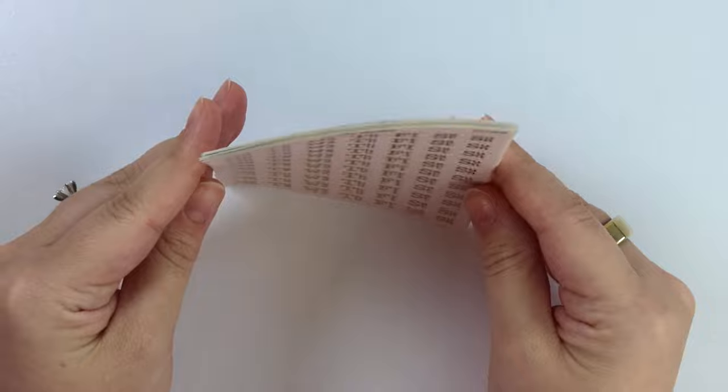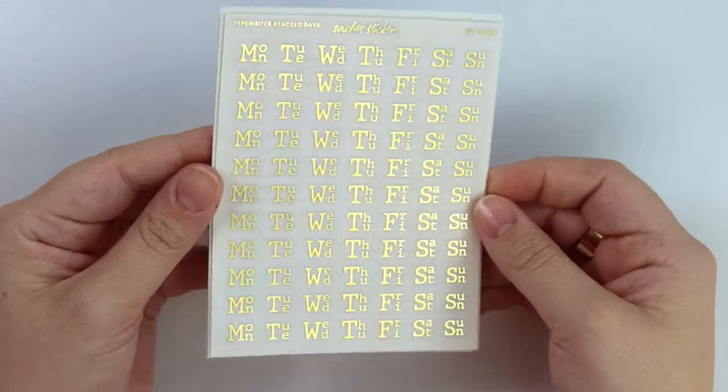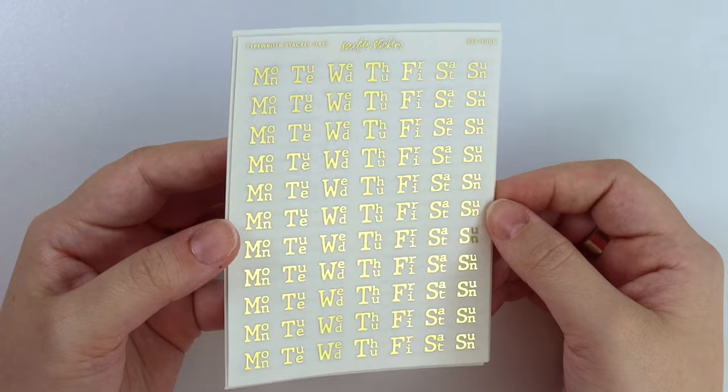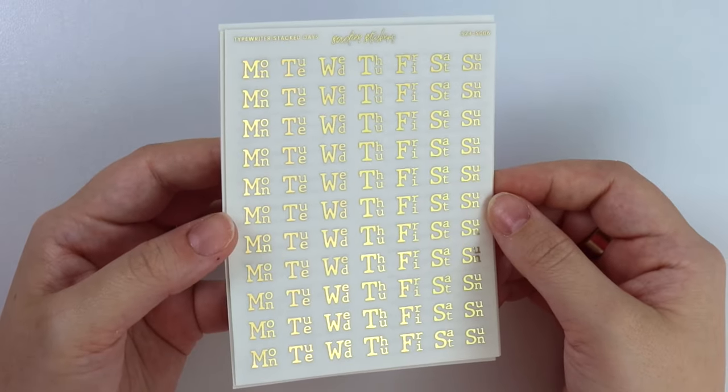Next we have these typewriter stacked days. These were really, really popular when we released them for $2 Tuesday. So just want to go ahead and put them in the shop as well.